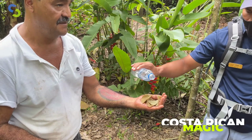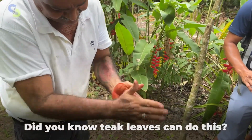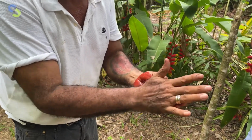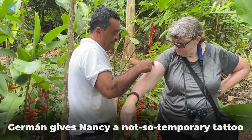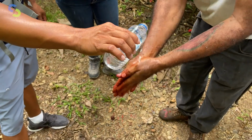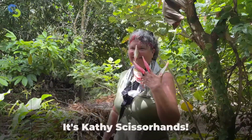Germán loves to show us the many interesting properties of the plants on his farm, and the leaves from the teak tree are extra special. It's good to know the fake blood easily washes off with water. Germán just loves to have fun with his guests.